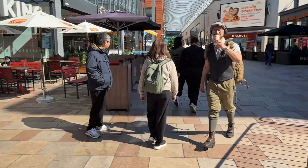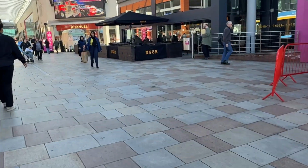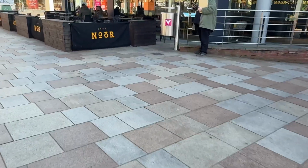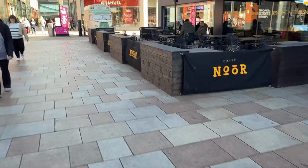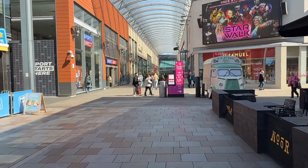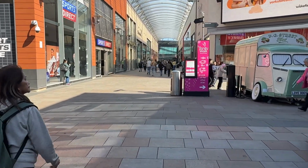Burger King. I always think how few people are in Burger King compared to McDonald's. You get served straight away in Burger King normally. The few occasions I've been in there. So Sports Direct is there just on the left. I might just nip in, see if there's what we need. Don't think there will be.